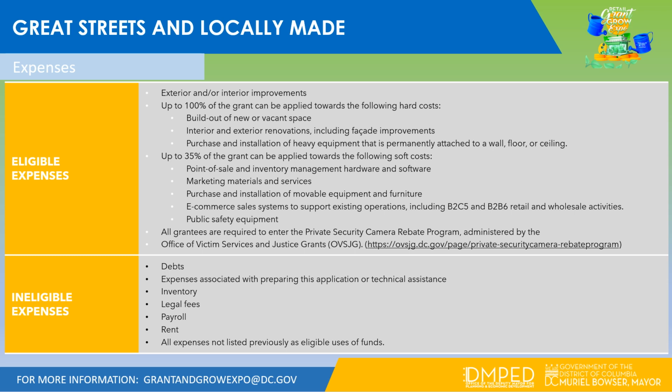And what expenses are not allowable? Debts. Any expenses associated with preparing this application or any amount of money that you pay your technical assistance providers cannot be covered by this grant. Any inventory, legal fees, payroll, rent, and any other operational costs are not allowed in terms of allowable expenses for this program. And this includes anything that is not already previously listed under the eligible expense categories.